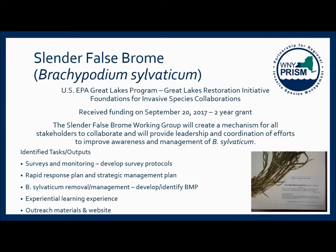And in some ways, it's very similar to what Hilary was talking about with Starry Stonewort. There's definitely the need to bring more information on this species to the region. We will be developing a website that will be that hub of information. We need to look more into that habitat suitability. The project itself will allow for the funding of a dedicated project manager, a working group coordinator, and we actually have that position open now. We're reviewing applications, and so there's still time to apply if you know of anyone who is interested in that. It's a full-time 2-year position.